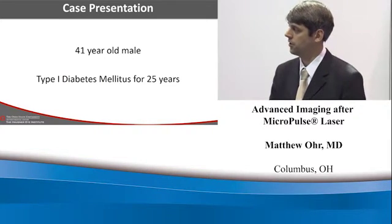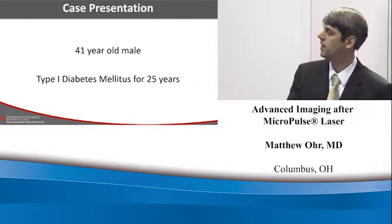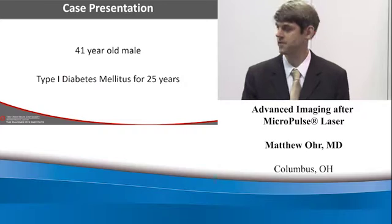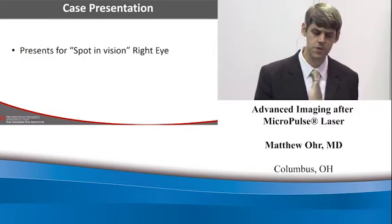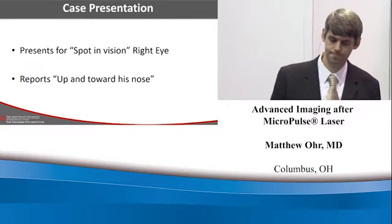So that takes us to our current case presentation and what I wanted to talk to you about in terms of the advanced imaging. This is a 41-year-old male presented to me with a 25-year history of type 1 diabetes. He's a very active guy, very nice guy, and he presented for a spot which he noticed in his right eye, and he described as up and towards his nose.